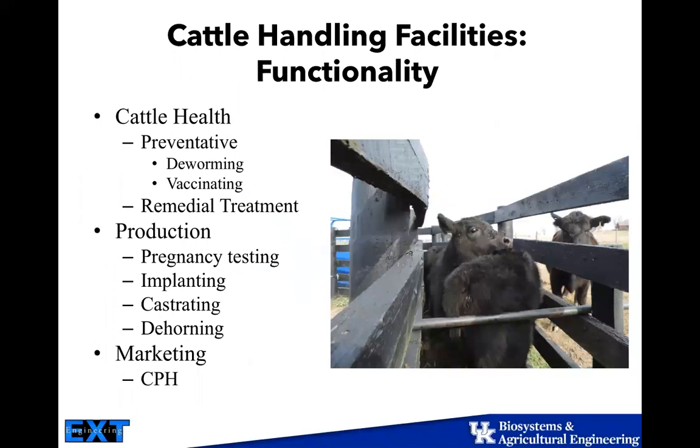So, talking about cattle handling facilities from a functionality standpoint, I know you guys are agents, you've dealt with farmers before, why are we doing this? It's primarily for cattle health reasons, looking at preventive methods for deworming and vaccinations, and also remedial treatment, so we're giving antibiotics at this point as well. And from a production standpoint, looking at pregnancy testing, implanting, castrating, dehorning, and then potentially marketing, so certified preconditioned for health sales, the CPH-45 sales. You can't get them worked without having a working facility.